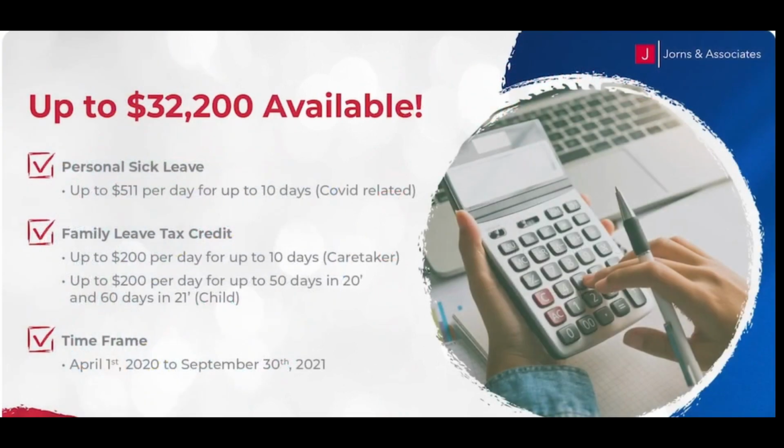There's three calculations we look at to file for this credit. Personal sick leave, you could earn up to $511 per day for up to 10 days if you were out of work due to COVID-related issues. Maybe you had to quarantine because you were waiting on test results. Maybe you did test positive. Maybe you were around someone who had COVID and you needed to quarantine and you missed your self-employed work.